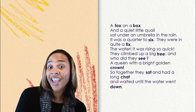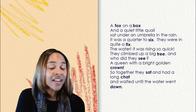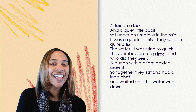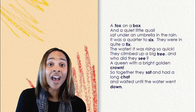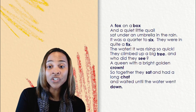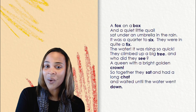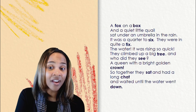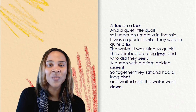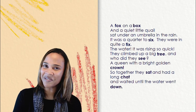Here we go. A fox on a box and a quiet little quail sat under an umbrella in the rain. It was a quarter to six. They were in quite a fix. The water, it was rising so quick. They climbed up a big tree, and who did they see? A queen with a bright golden crown. So together they sat and had a long chat and waited until the water went down. Nice job jumping at all of the rhyming words.